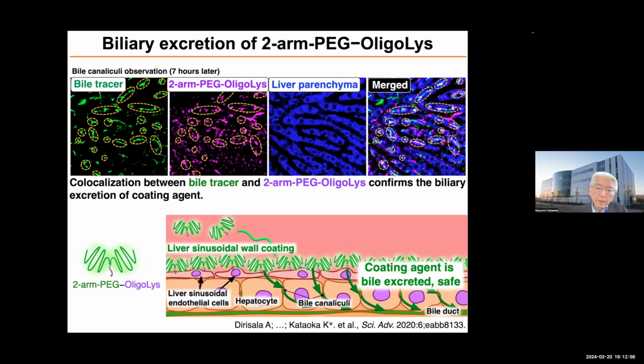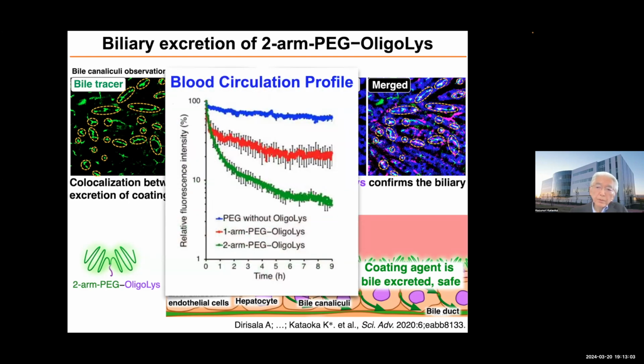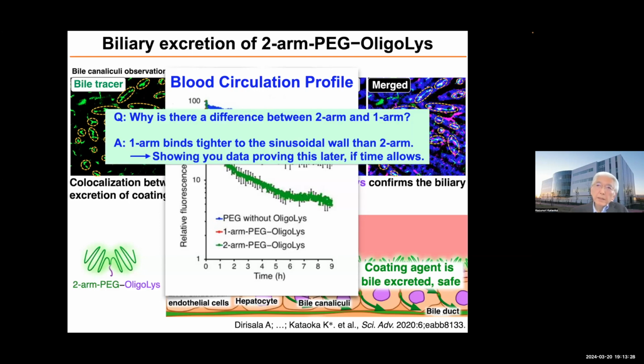Looking at the blood circulation profile here, the PEG polymer without oligolysine chains remains in the bloodstream for a very long time, because this is a PEG with 8,000 molecular weight. Also, the one-arm polymer remains for quite a long duration, but the two-arm polymer is cleared from the bloodstream relatively smoothly. The difference between the two-arm and one-arm polymer is that the one-arm polymer binds more strongly to the sinusoidal wall. Due to time constraints, I can show data demonstrating this later, maybe in the Q&A session, if you are interested.